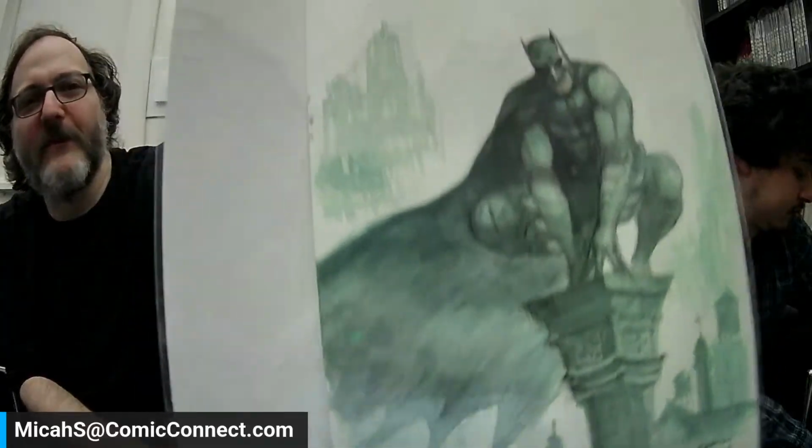Got a little Batman illustration by Enrico Marini. Just another fantastic artist. A beautiful little painting by Marini.